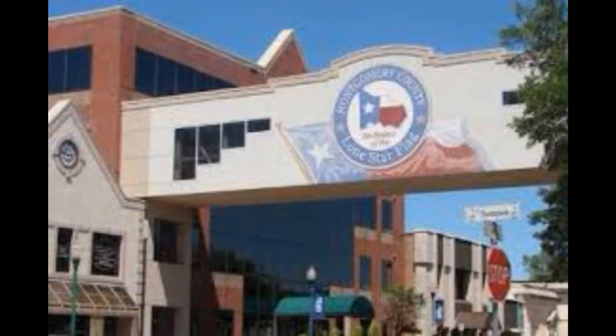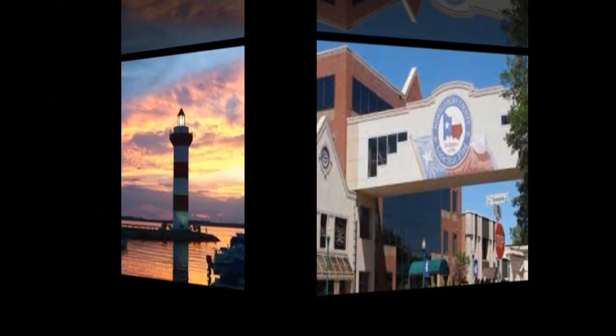This is a view of Main Street with the county courthouse on the left and some of the local shops on the right. This is another view of the courthouse from Highway 105 and the crosswalk that connects the courthouse with a much newer annex that's about 25 years old.